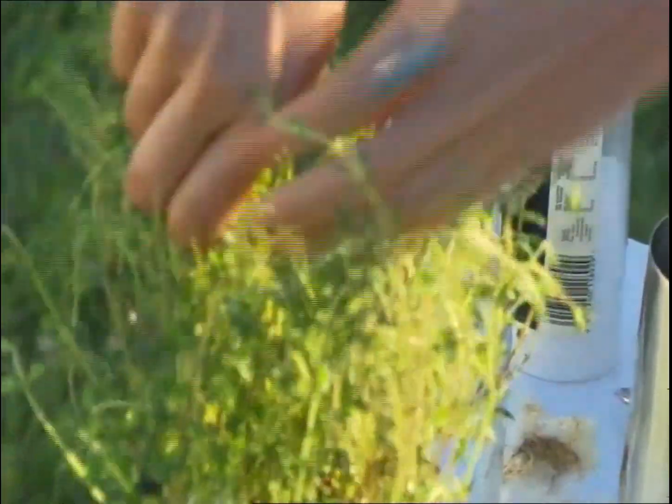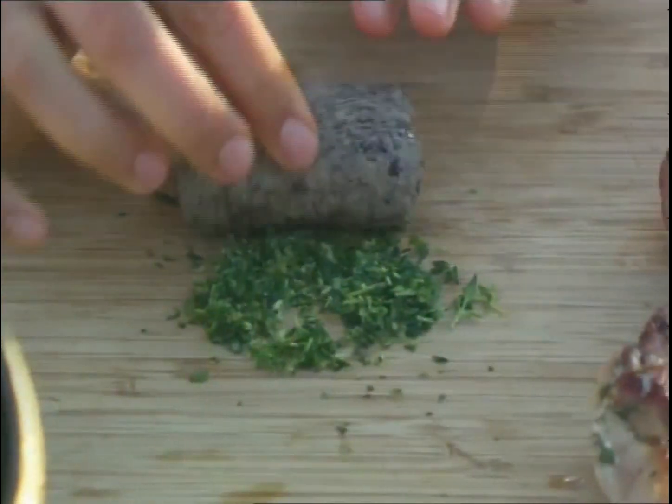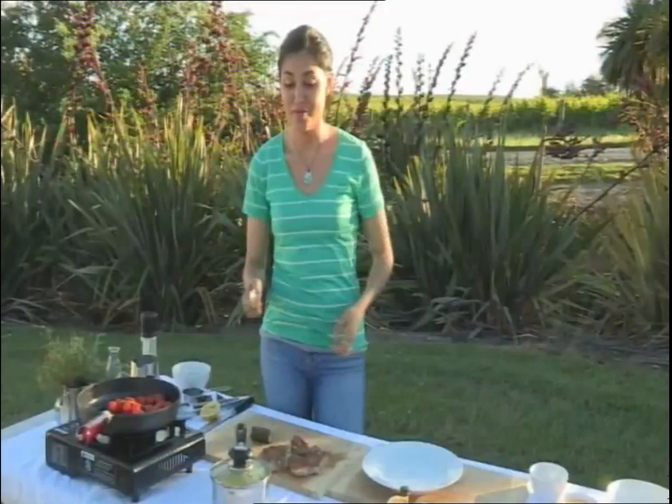So here's our little parcel of black garlic butter. Get some thyme leaves and very finely chop it. And then just very lightly roll the garlic butter in the fresh thyme leaves. So we're ready to plate up now.